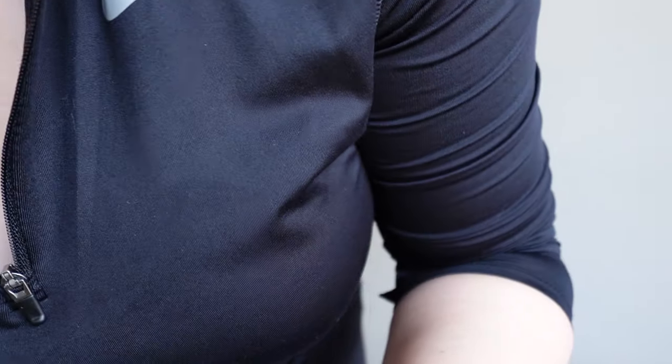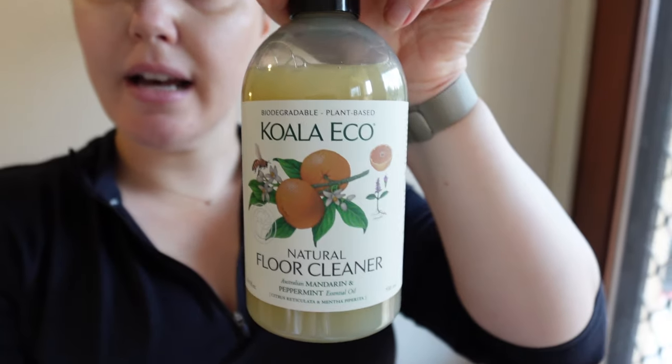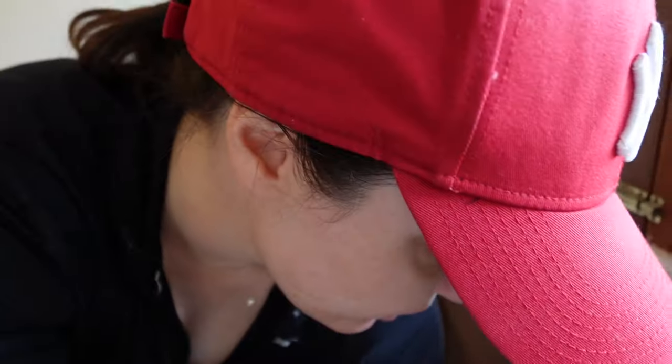And then I do the same thing with, where's my glass cleaner? I'm nearly out of it, the Koala glass cleaner. Love this stuff. Everything from this Australian cleaning company is biodegradable, plant-based, and smells amazing. This is actually my favorite one because it's peppermint. Everything smells great. The floor cleaner, the hand soap, the dish soap, I've tried everything and everything is beautiful. And they also do glass pump bottles and spray bottles.